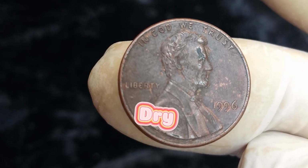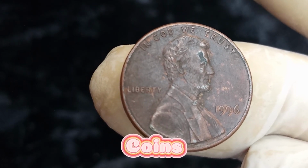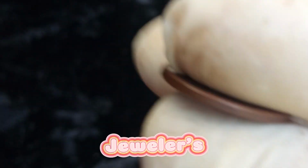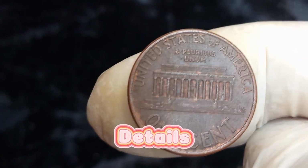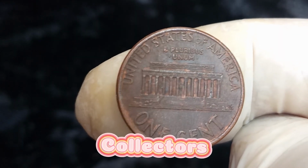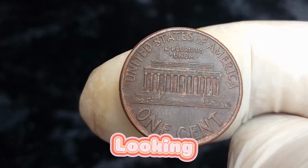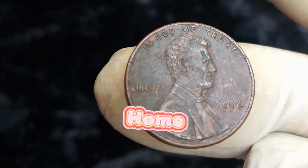Keep your coins in a dry, airtight container to preserve color. Never clean your coins. This reduces value. Use a jeweler's loupe or digital microscope to spot tiny details. Visit coin shows, attend auctions, and connect with other collectors. Most importantly, keep looking. That lucky 1996 penny might already be in your home.